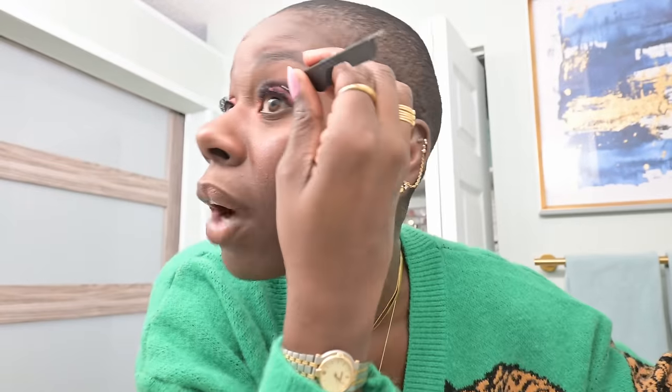All right, I feel like this is on. Oh, this also has that flat side. So you just gotta go in, girl, and get that thing real right along that lash line. I'm showing out today. No, I'm showing out for y'all because it literally took me 2 seconds to do that. I am so proud of myself. All right, let's see if I have as much luck with the next one.